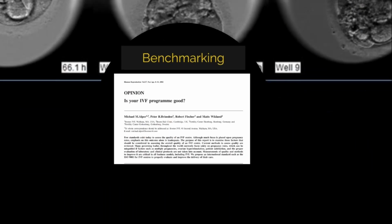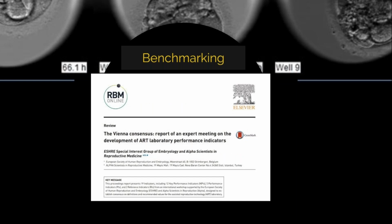KPIs provide us with the ability to answer the question of whether our program is good, something we've naturally been asking for decades. Though we can compare against reporting sites like the HFEA, SART, CDC, or ANZARD, to name a few, the level of detail provided does not allow us to compare more granular aspects of laboratory performance. This all changed 3 years ago when members of the ESHRE Embryology SIG and Alpha Scientists met in Vienna to provide the first comprehensive international report on KPIs, as shown in this RBM Online report. Thus, for the first time, clinics worldwide can benchmark laboratory outcomes, such as fertilization rate and embryo use rate.